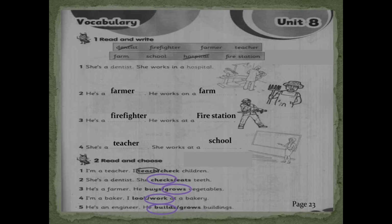Number 2. Read and choose. 1. I am a teacher. A teacher teaches. So the choice will be I teach children. Number 2. She's a dentist. She checks teeth. She does not eat the teeth. Number 3. He is a farmer. He grows vegetables. Number 4. I am a baker. A baker works at a bakery. Number 5. He's an engineer. He builds buildings.